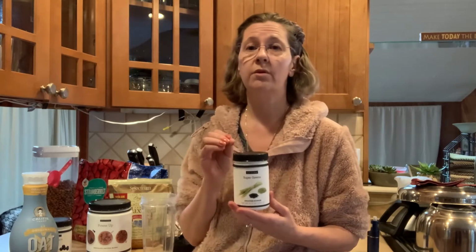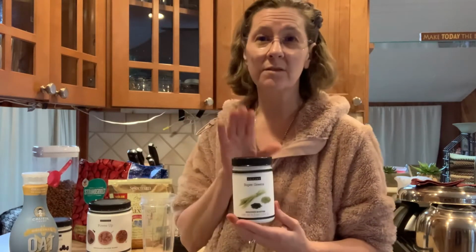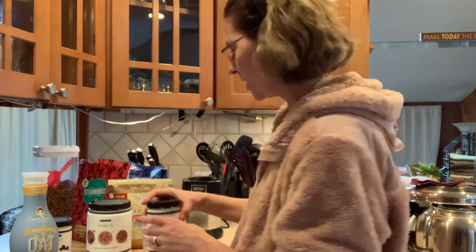Greens are so important for your health. And I do try every day to eat my greens, but can't do that every day. It just doesn't always work out. So this gives me a good boost on the day by adding a scoop of my Super Greens.